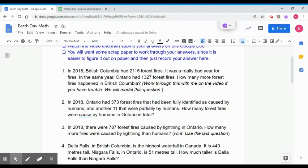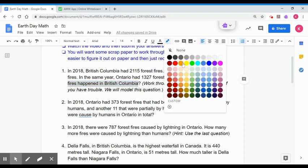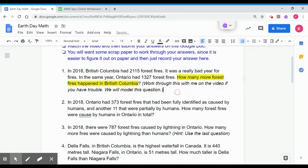So the important thing here is we need to look at the question. And the question says, how many more forest fires happened in British Columbia? So I'm going to highlight that. And I'm looking for the words that tell me what I'm supposed to do. So how many more? Those are usually words that mean subtract. So then I'm going to look for my numbers that I need.